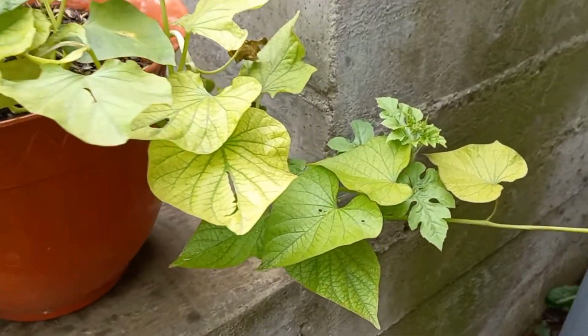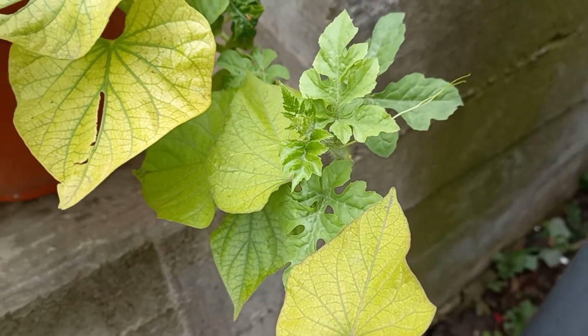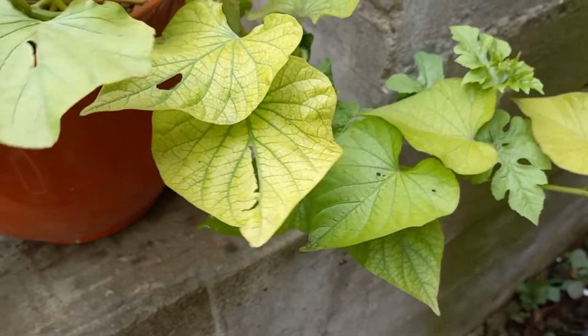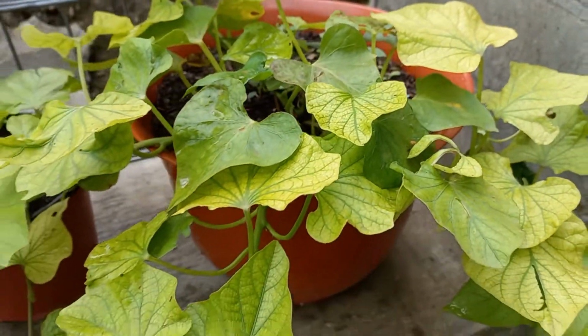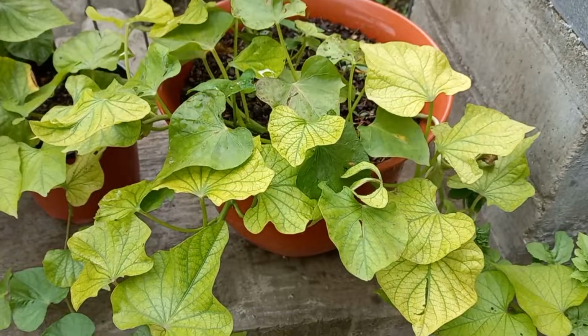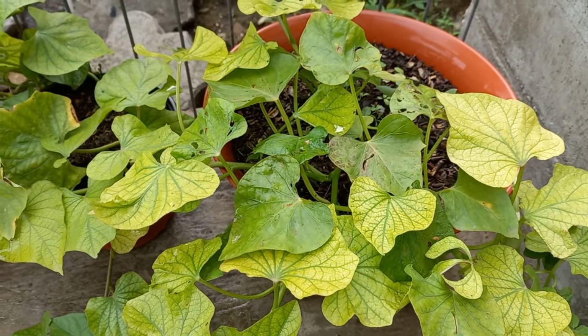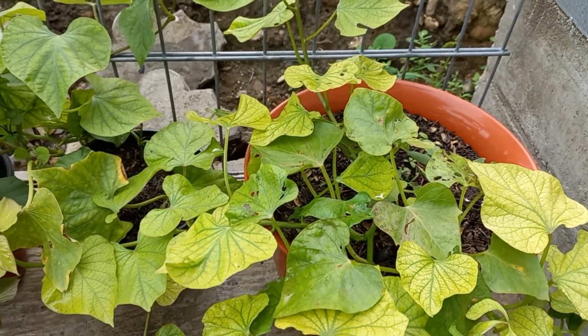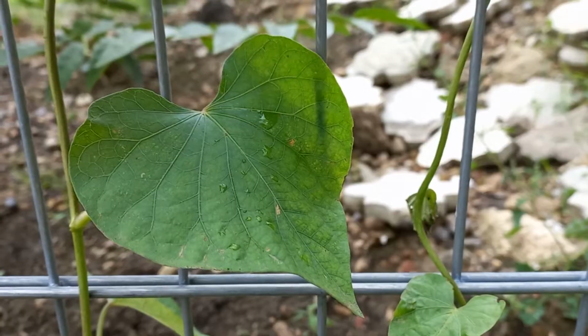As you can see here, we can notice a watermelon growing, but randomly. I used compost, and when I made the compost I threw in watermelon seeds and other stuff, and they germinated randomly. And look at the leaf close up, they are just brilliant.